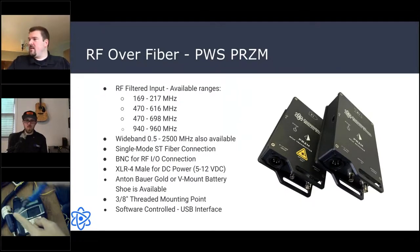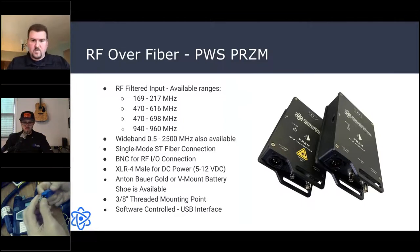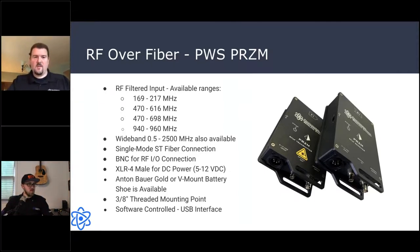Pete's showing you one of the little push connectors there. You just take that cap off, place it against your fiber, and push on it, and it cleans the end. These are all things you'll become familiar with if you start doing a lot of portable applications of RF over fiber, because that's every day when you're setting up and tearing down. You just get used to checking it with your scope and cleaning it.